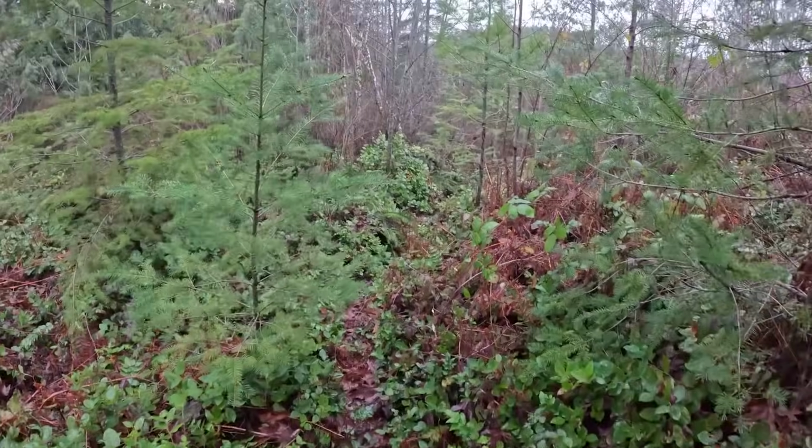Marketable trees in that stump cruise was 350 marketable trees. There were a handful of non-marketable snag type trees or too small to be marketable, but that were also cut. So I'm going to take you into that area right now.